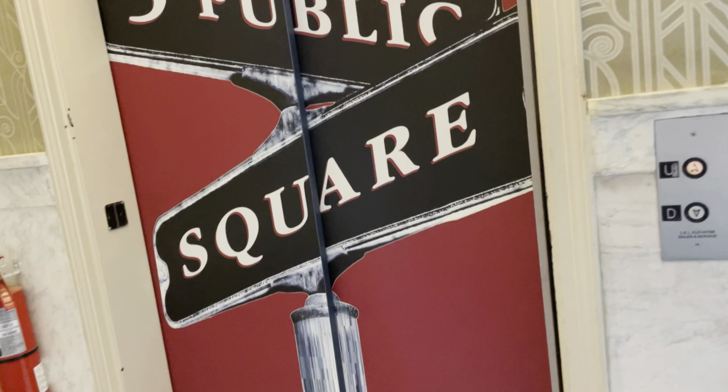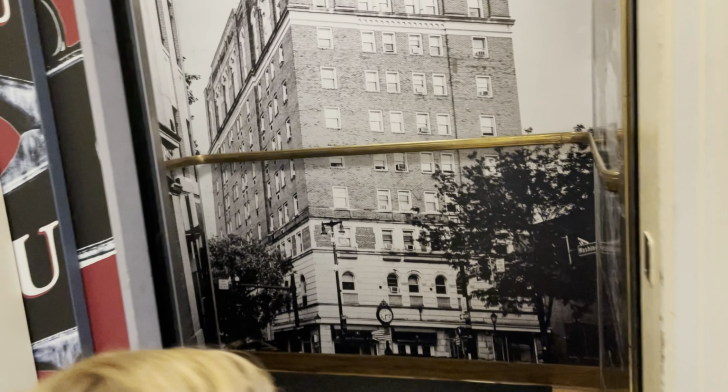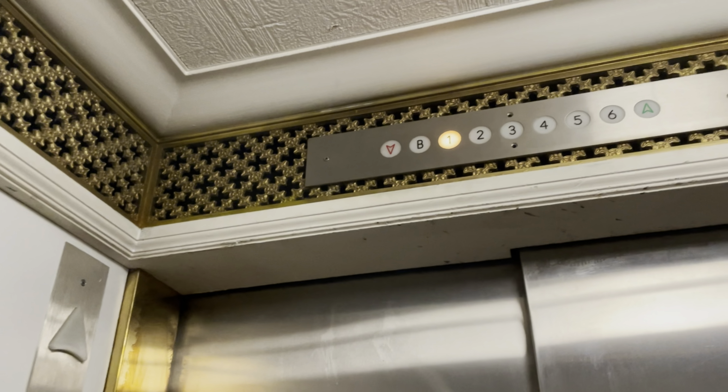Seems old and slow. It's a little slow. Oh, look, it is pretty old. Look at this, and it has a picture of the old building. This is the oldest. All right, go to one. It's got gold inside. Fancy.